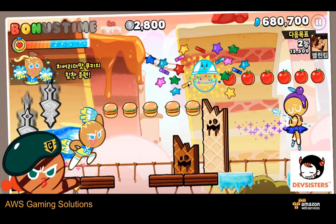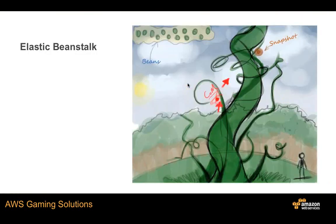I want to dig a little bit into the core game backend that a lot of companies are using. There's some common patterns here that really enable success. So let's talk about a game like Cookie Run, where it's literally two guys doing the development on it. What does the backend look like? What do people use on AWS to enable that? I want to talk about Elastic Beanstalk, which is a service that is increasingly very popular with mobile game developers. And what that is is a managed container that runs on top of AWS.